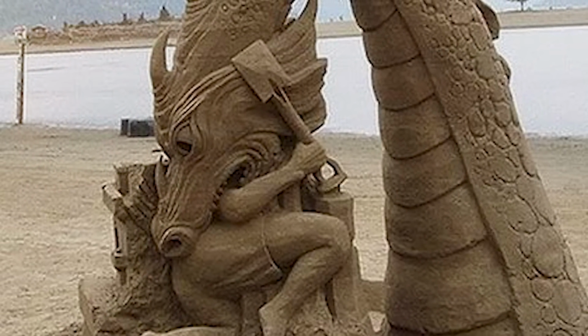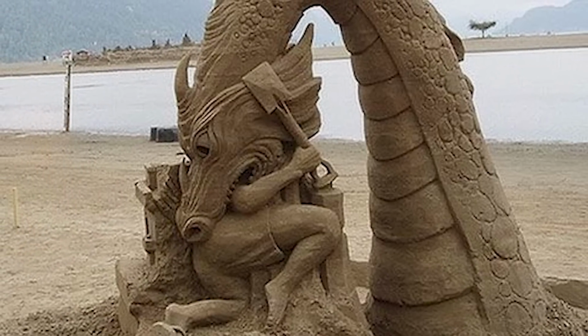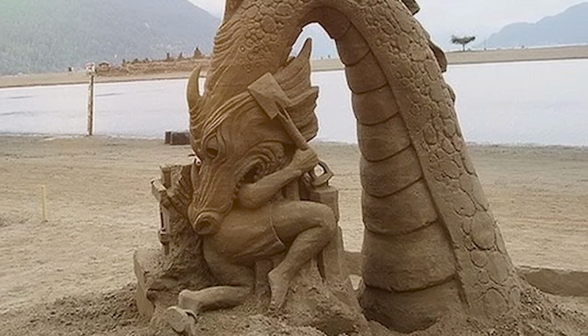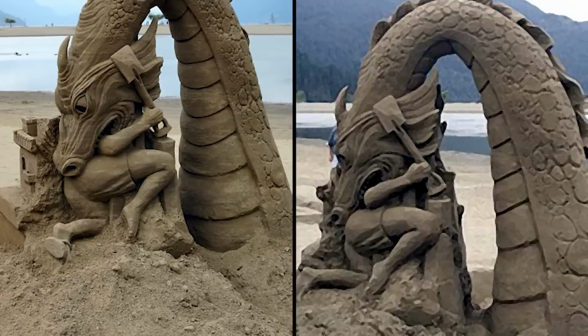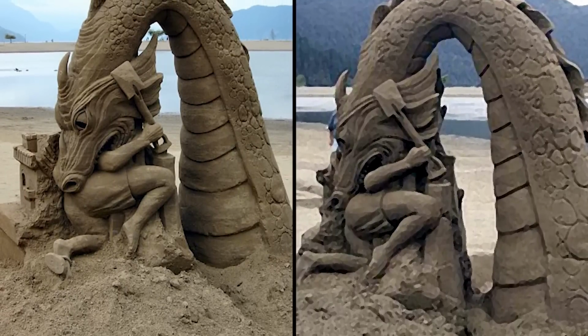And even amidst all the chaos and carnage, it looks like our brave Shovel Knight stands at a small sandcastle that's been crushed under the weight of his great adversary. The only thing that could slay a dragon such as this? None other than the waves of the ocean.